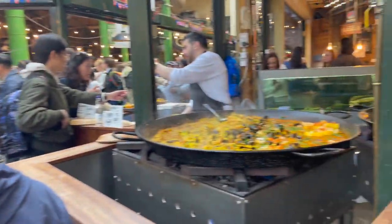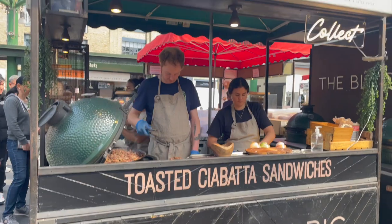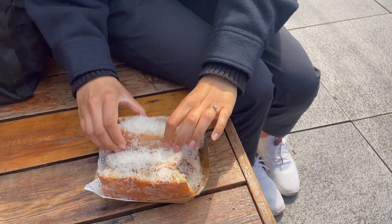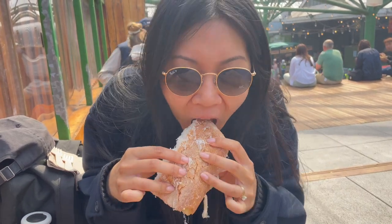Up for this place. It looks like paella. Massive. This is the honey parmesan truffle something. So much truffle we see. I mean parmesan, okay.